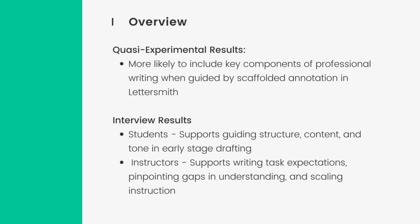Overall, we are excited to find promising results on how scaffolded annotation via Lettersmith influenced student writing and also instructor practice. Our quasi-experimental results show that students were more likely to include key components of professional writing when guided by scaffolded annotation in Lettersmith. Our interview results show that students found Lettersmith useful for guiding structure, content, and tone, whereas instructors found Lettersmith useful for articulating writing task expectations, pinpointing gaps in understanding, and scaling instructional support, especially for early stage drafting.